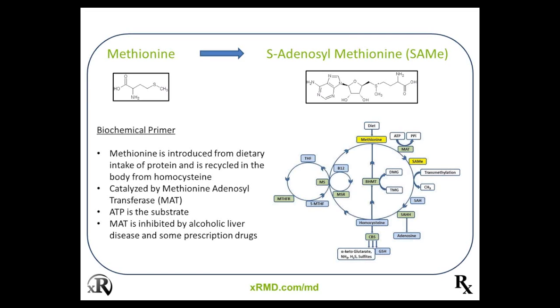So the first step in the cycle is the conversion of methionine to S-adenosylmethionine, and we have those highlighted on your cycle that you see before you. That biochemical conversion is catalyzed by an enzyme called methionine adenosyl transferase, abbreviated MAT. ATP is a substrate for this biochemical transformation, where you can see the molecular structures that we have presented at the top of the screen. Essentially what's happening is that methionine has an adenosyl group that's transferred and attached covalently to the sulfur atom. MAT can be inhibited by alcoholic liver disease and some prescription drugs as well.